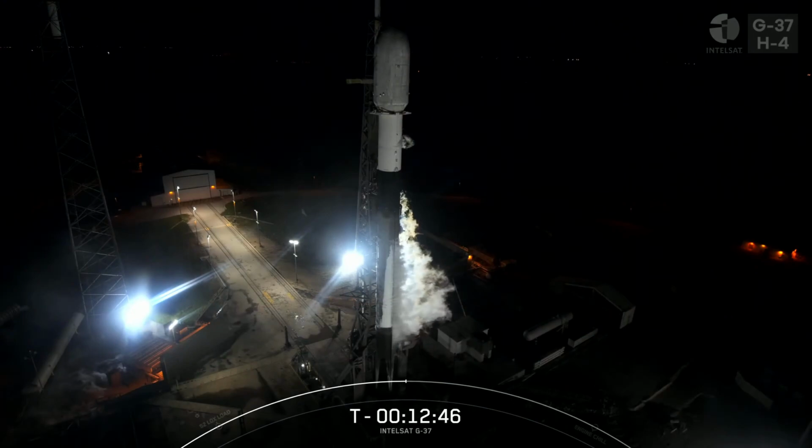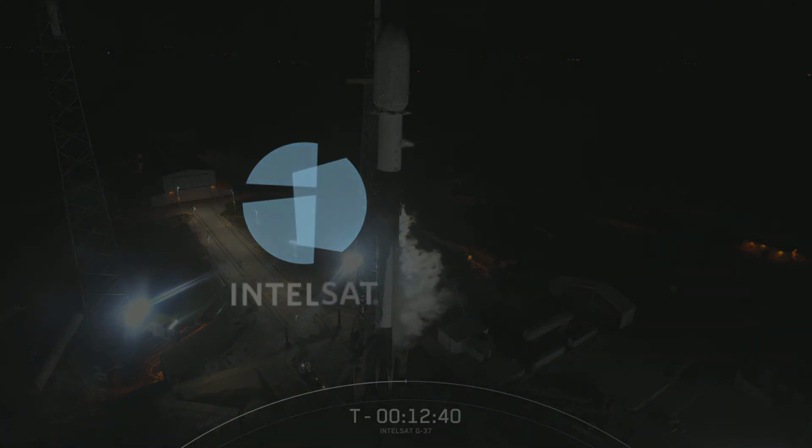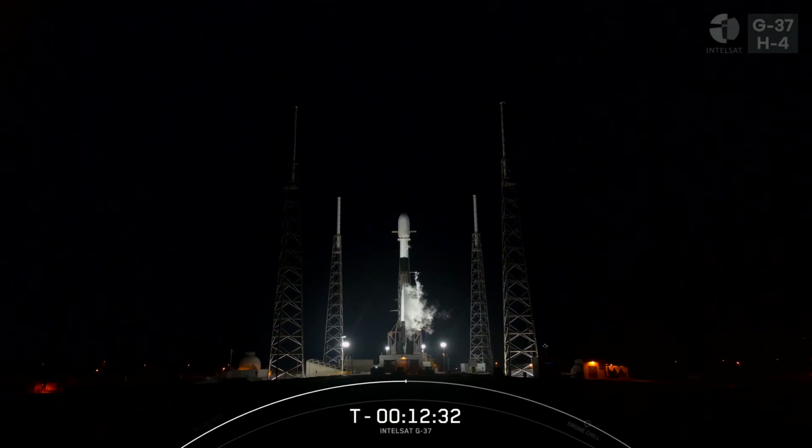As you may have guessed by the mission name, our customer for today's launch is Intelsat. Today's launch is the 8th Intelsat launch in 10 months, and it's the 40th anniversary of the first Galaxy satellite, which was launched back in June of 1983. Onboard Falcon 9's second stage is the Galaxy 37 Horizons 4 or G37H4 payload. Manufactured by Maxar, today's launch will further advance Intelsat's comprehensive Galaxy fleet refresh plan.